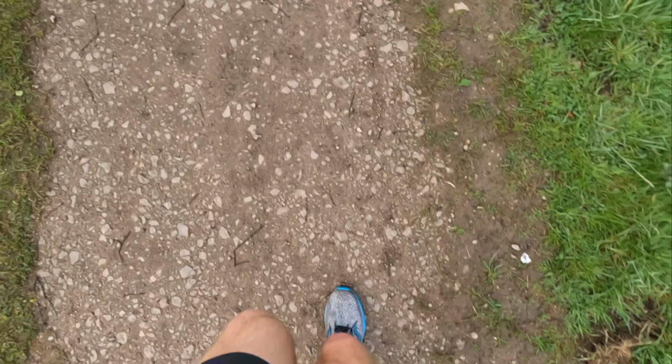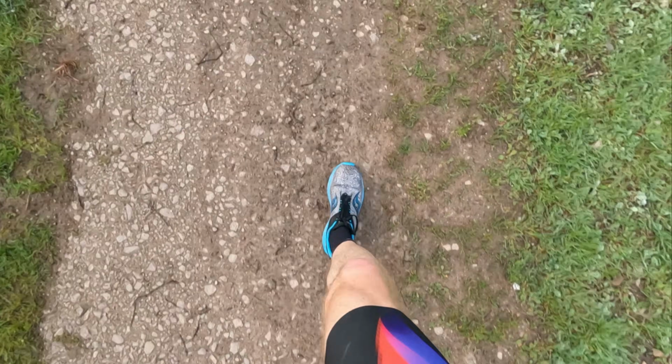Wonderful to have the Kinvaras back on feet. Don't get me wrong, I do love a good super shoe, but there's nothing like feeling like you are doing all of the work yourself. And those Kinvaras are probably my favorite workout shoe. So it was great to dig those back out and they'll be getting some more use over the summer as well.